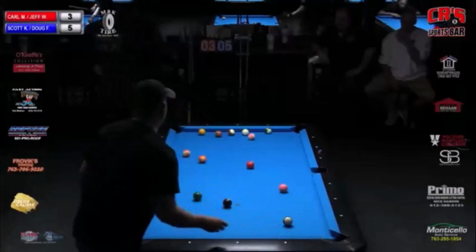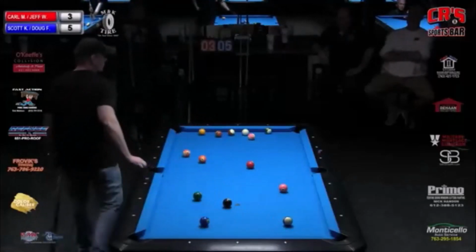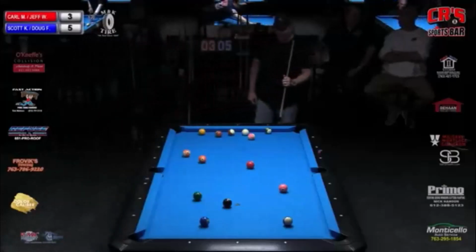Down 3-5, 2 games. That 15 ball is a real mess. But he can move it off that 12.